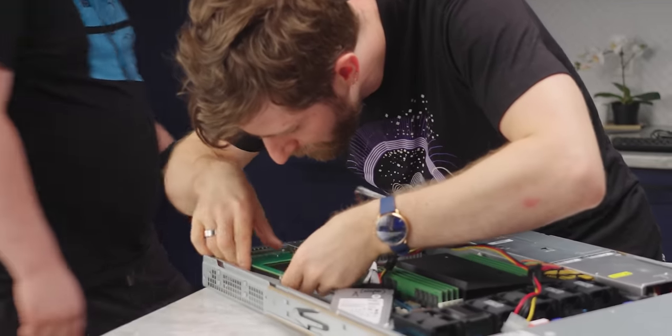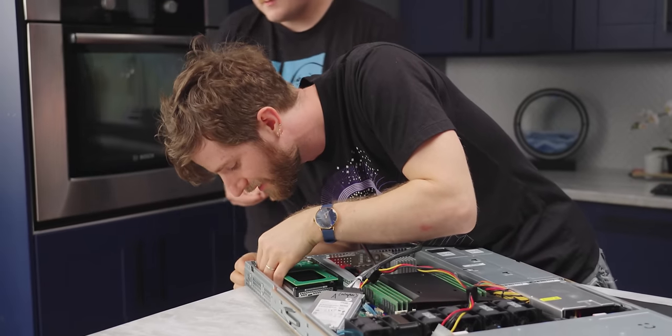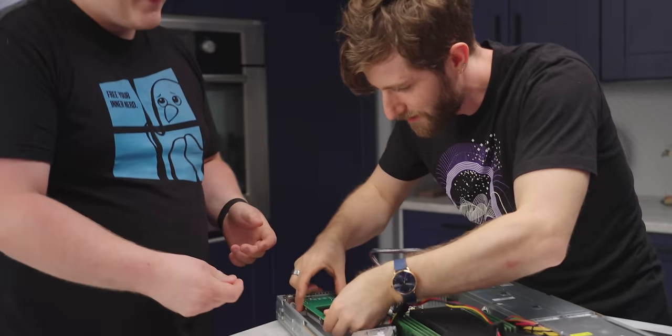Oh, wait, we gotta put some screws in that first. You want screws in it? What? Here, I got some screws. You don't even need... No, put some screws in it, seriously. You don't even need screws. That's like a $10,000 SSD.